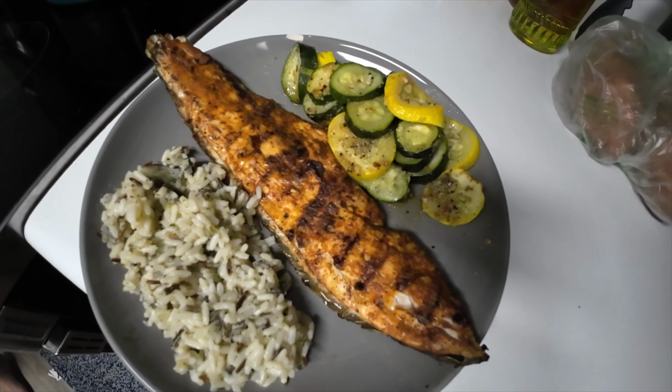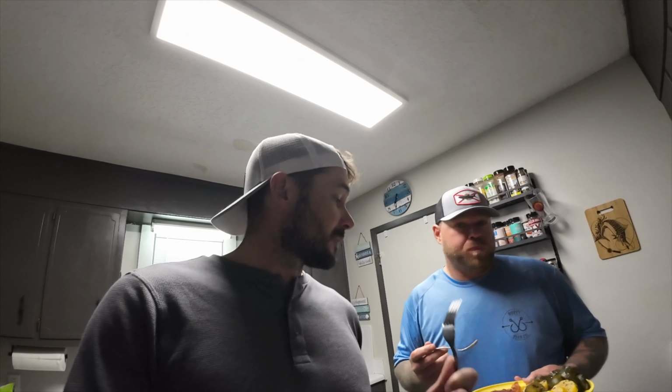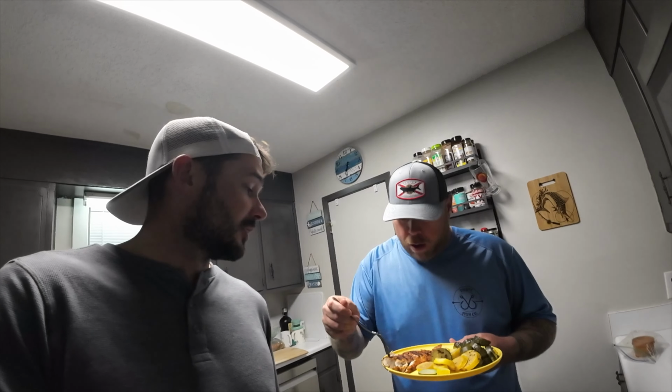So don't mind the squash. I got distracted with the redfish. I overcooked it just a little bit. It's a little mushy, but it still tastes phenomenal. We're gonna give it a taste test. Dusty, why don't you go ahead and try yours out? All right. This one does not have the marinade on it, so we're gonna try that one first.